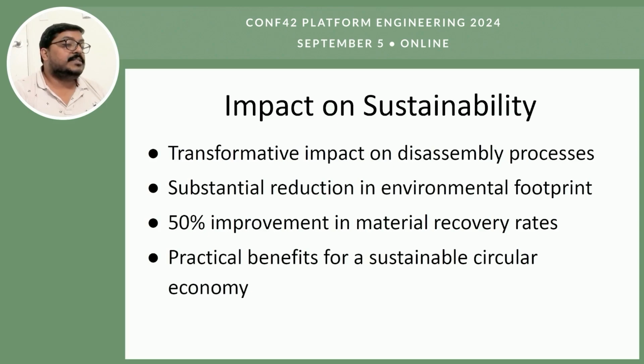raw bauxite ore. AI also helps improve the sorting of materials during the disassembly processes, ensuring that recycled products are higher quality. For example, AI systems can identify and separate different types of plastic based on their chemical composition, ensuring that recycled plastics are pure enough to be used in high quality applications such as the automotive or construction industry.